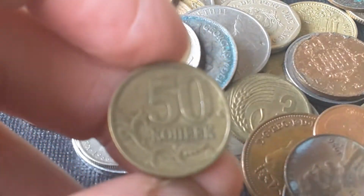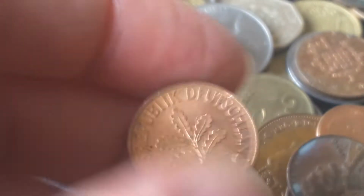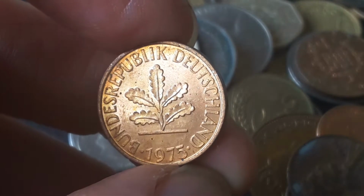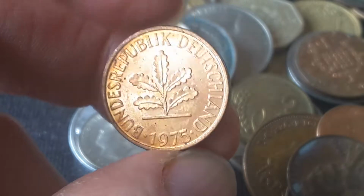So we've got a normal Russian 50 kopek with face value. Generally, if I say that the coin's more than worth $1, then I would actually say the value, but if not, then it's probably $1 or less. German 2 penny.